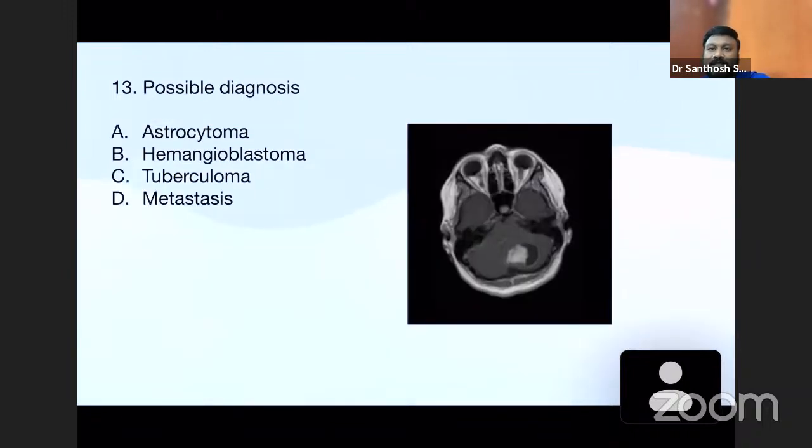Possible diagnosis? Option A, astrocytoma. Option B, hemangioblastoma. Option C, tuberculoma, or option D, metastasis? See, both astrocytoma and hemangioblastoma tend to present with a cystic lesion which has a mural nodule. But I would like to go here with an astrocytoma, considering that it is a pediatric age group. You can see that it is a small skull. So I would like to go with astrocytoma.